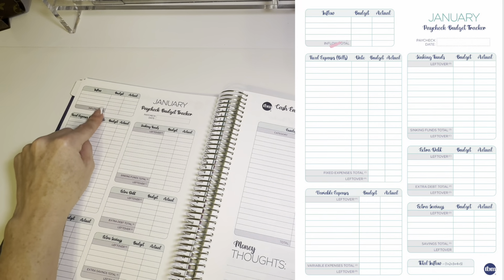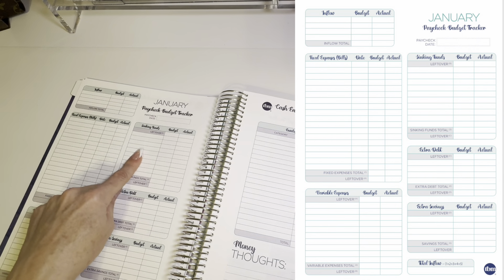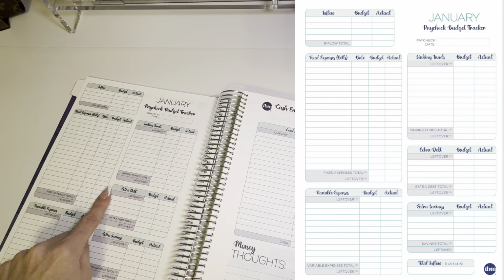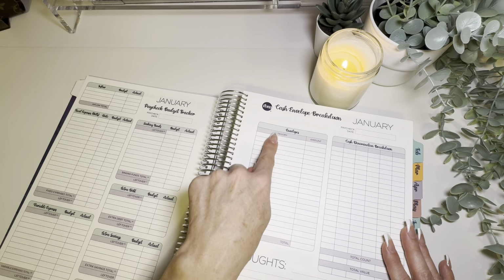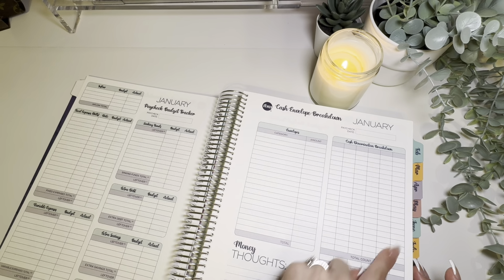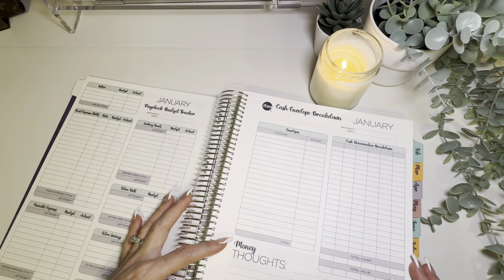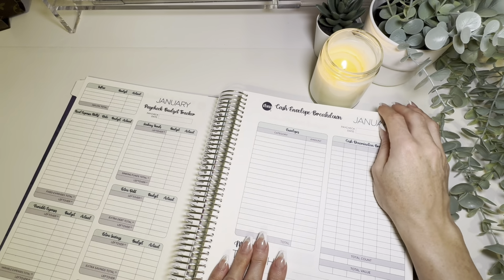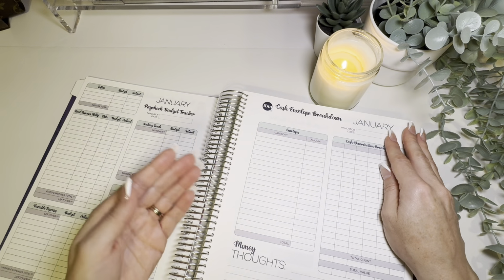So your income, your fixed expenses, your variable expenses, sinking funds, if you're putting anything towards extra debt or extra savings, and then also for the cash stuffing, what envelopes, how much, and then also a cash denomination breakdown. And then you have a spot to put some of your thoughts, your goals, and things like that. So she gives you 5 of these, which I think is great because some people don't need all of them.